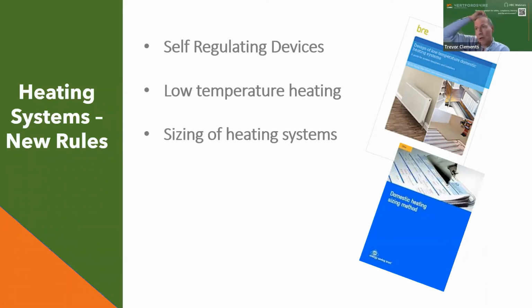We've also got new rules on sizing of systems, and particularly not oversizing systems. Obviously nobody wants to undersize them, or you can have a cold house, but also you don't want to waste heat and make the system inefficient by oversizing it. And the rule is it mustn't be oversized by more than 120% of the design heating load. And there's a few publications that can give guidance on how to size effectively. The one I would go to is, as shown, the Energy Saving Trust's CE54 guidance document that I've shown in the slide, and that's freely available.